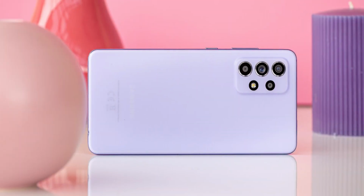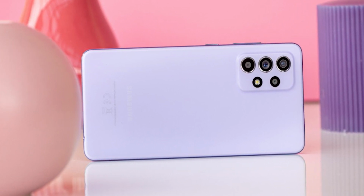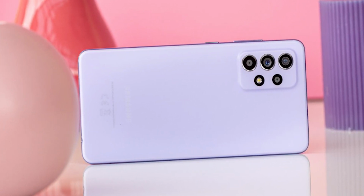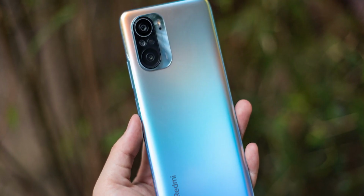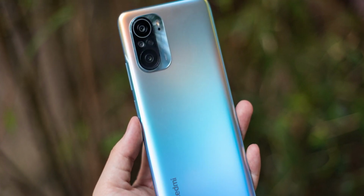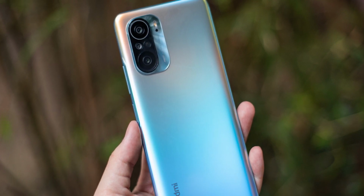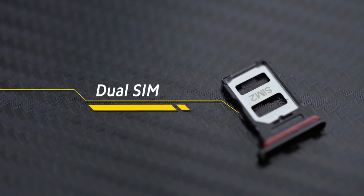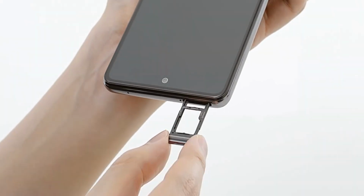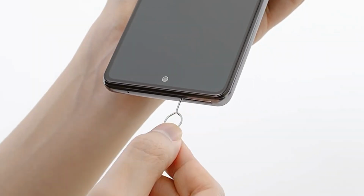First off, let's talk about the build quality. The Galaxy A52 comes with a plastic back and a plastic frame with sort of this matte finish, which actually makes it look good in my opinion. However, the Poco F3 comes with a glass back and a plastic frame, which is a more premium option. Both have stereo speakers which are pretty good, but a few things you should know: the Poco F3 does not come with the micro SD card slot, while the A52 definitely does, so you can expand its storage, which definitely gives the A52 an edge over the Poco F3.